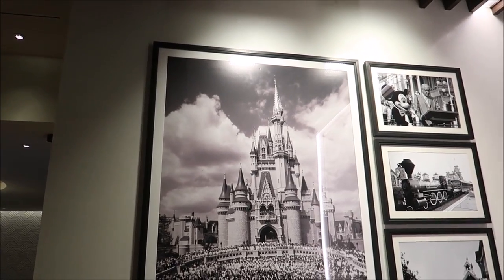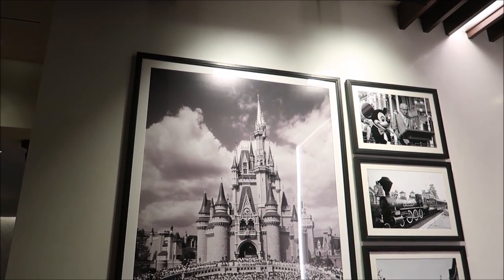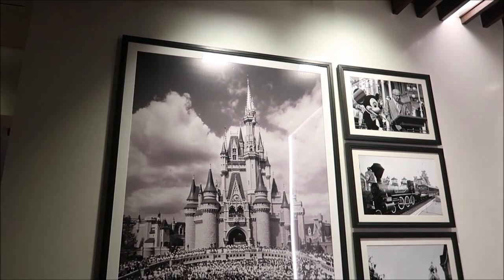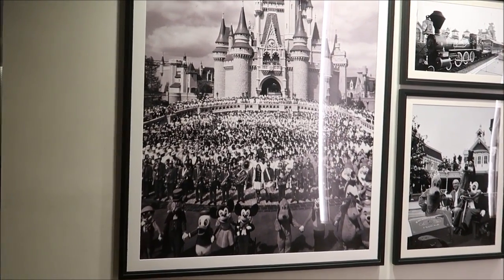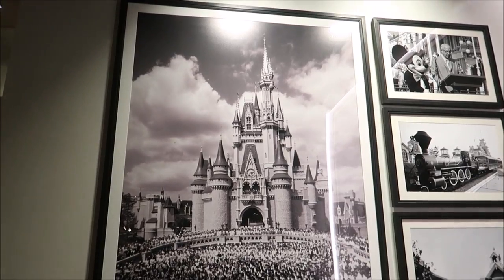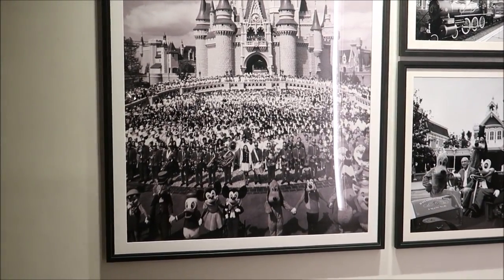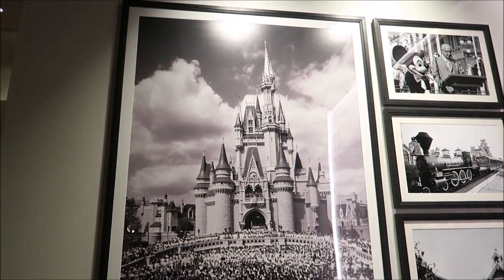If you guys recall the other day when I was at the Magic Kingdom for the 50th anniversary, they brought out the Life magazine for the opening day of Walt Disney World in 1971, and they recreated the picture with all the cast members in front of the castle. This is it right here, but it's just blown up and a lot larger, and just look how beautiful that is. That really blows my mind.